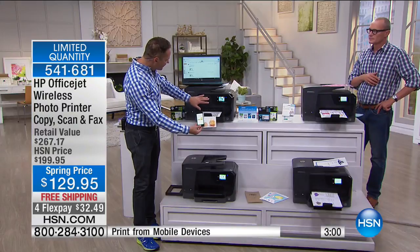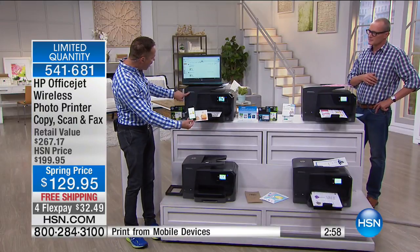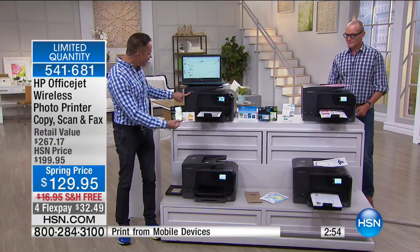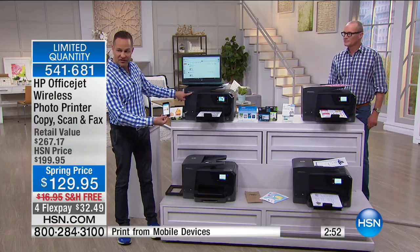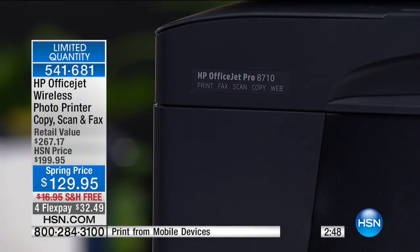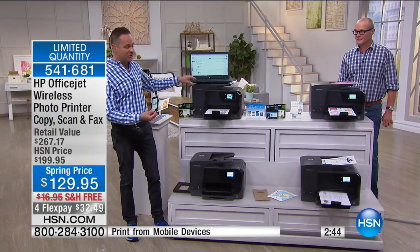When you take a look at this, understand this is the HP OfficeJet Pro Series. That's the best of the best of the best. The OfficeJet is great. This is the OfficeJet Professional Series, and this is the top number in it, 8710. So when you talk about a superb quality printer, this is what you're talking about.